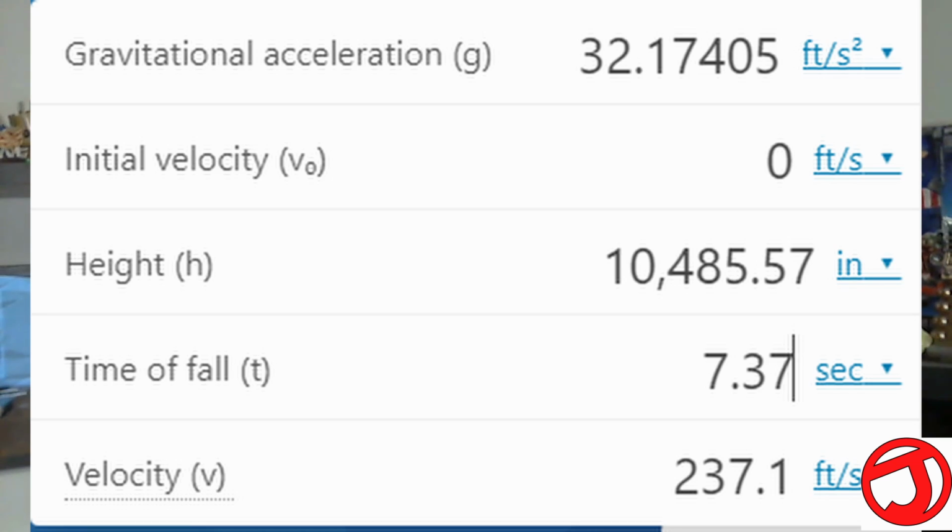So I plugged it into a nifty calculator I found online, and what I did is I timed it multiple times. I timed it about 20 times because I know I'm going to be a little off every time I time it. So I took the average of my 20 attempts at measuring the start of the fall and the end of the fall. And the average I got was 7.37 seconds for the length of the fall for this boulder, this rock, this cliff edge.